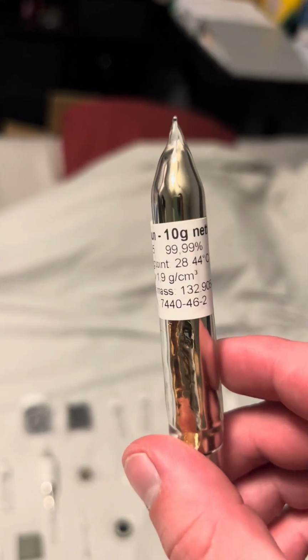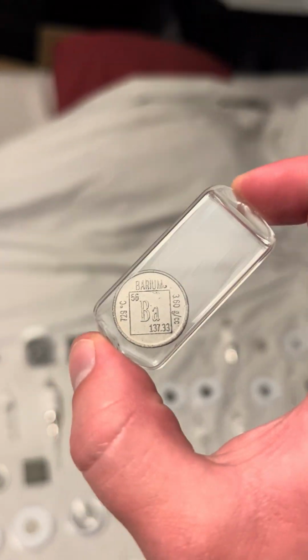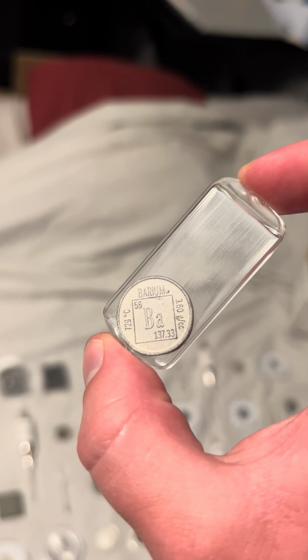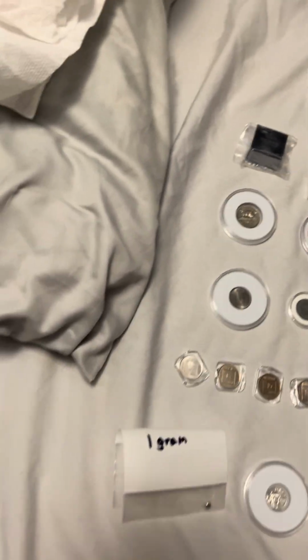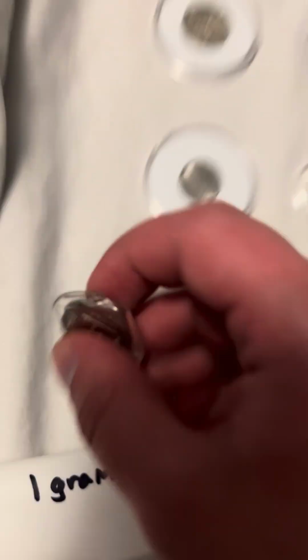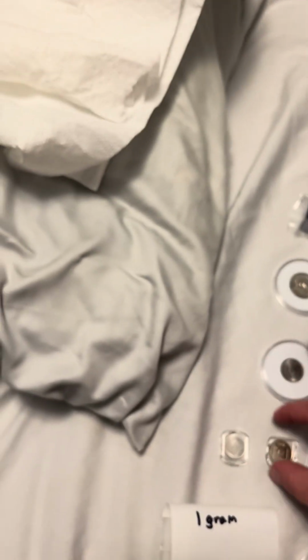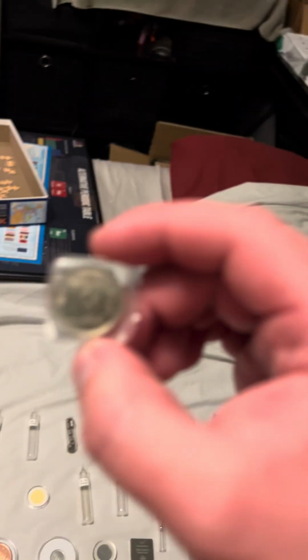Element number 55 is cesium, clearly a metal. And that's the last time I'm going to say it for the rest of the video. So barium is element number 56. All right, we get to the lanthanides. Element number 57 is lanthanum, obviously, because that's what the lanthanides are named after.